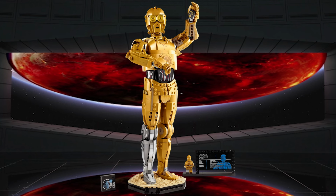Our second to last one is this incredible buildable C3PO, and while I'm really conflicted on this, while I'd love to own this, I don't really think I'd want to spend the money on it. It looks really nice and looked really good next to R2D2 I got earlier this year, but I'm just not sure. It's one of those sets where I'd love to get it, but I'd rather spend my money on something else.